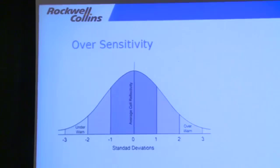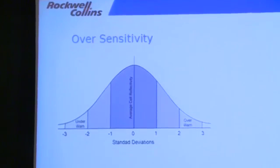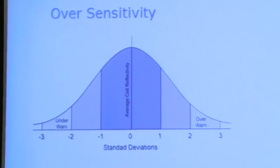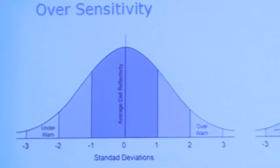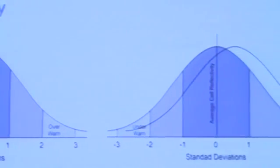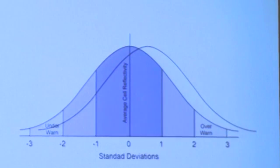But if you had the radar perfectly centered on this average cell reflectivity, you would overwarn sometimes and you would also underwarn sometimes. That's just the nature of a bell curve. So what we've actually done in the radar, by using gain and these thresholds in different manners, is move the bell curve right a little bit because we'd rather overwarn than underwarn.